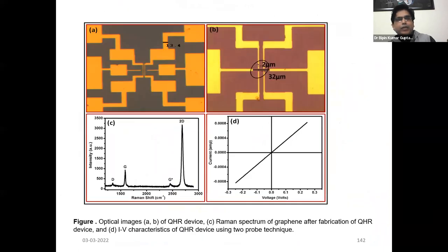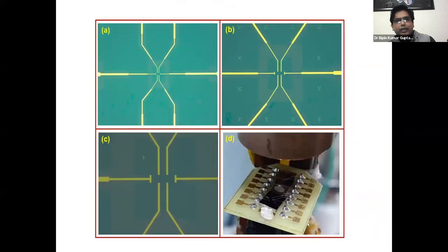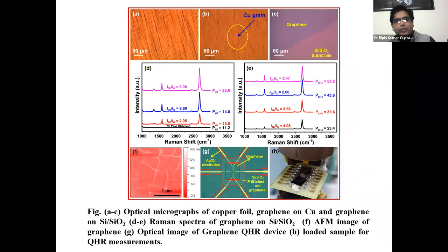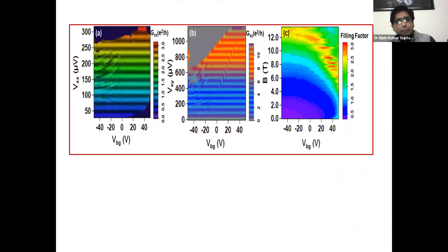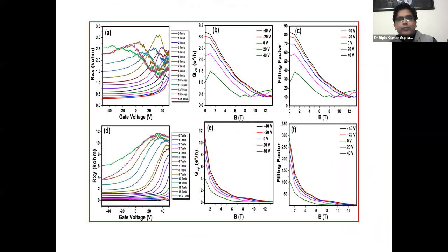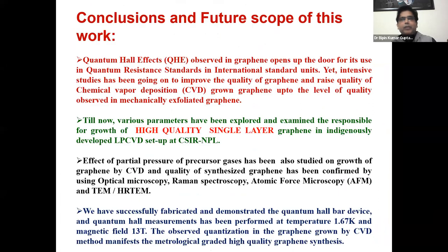Then we went to TIFR Mumbai and made the device. Ultimately, we realized quantum devices, and we showed the result for the quantum Hall effect. Ultimately we fulfilled one of our goals, but this is the journey, knocking on the door for other materials. That's why I started the other materials like twisted bilayer graphene.